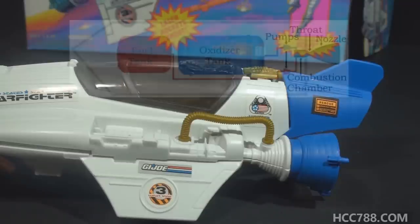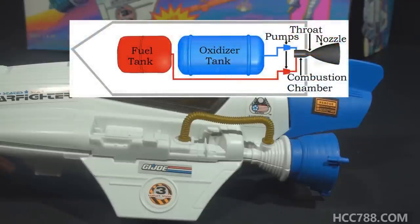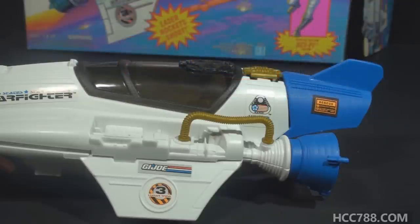If you look at this diagram of a liquid propellant rocket, the Starfighter kind of matches it. The gold hose could connect an oxidizer tank to the combustion chamber. Of course, it wouldn't be a good idea to have an exposed hose on a vehicle that will re-enter the atmosphere and experience extremely high external temperatures.